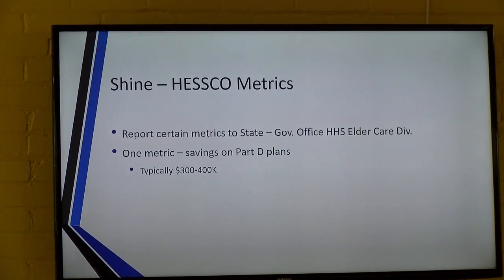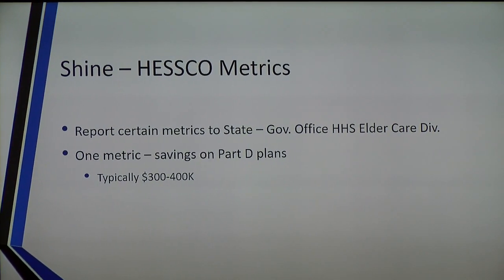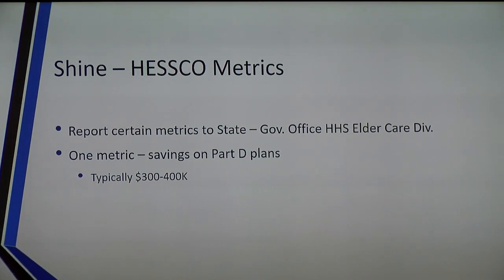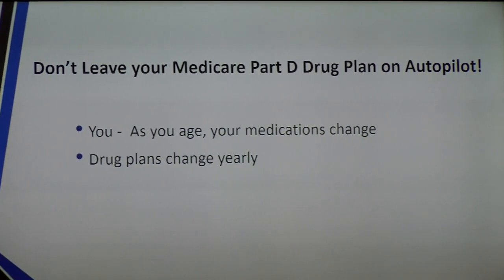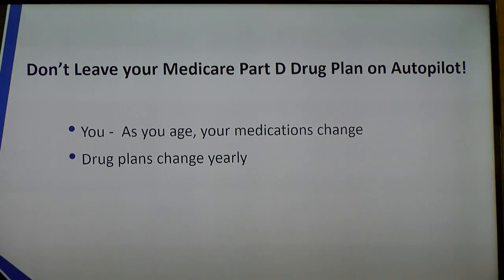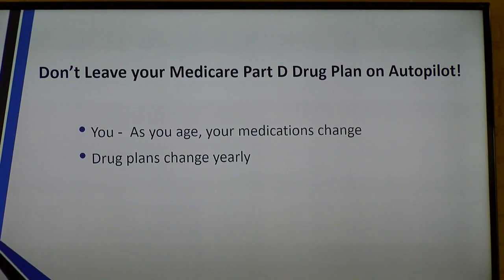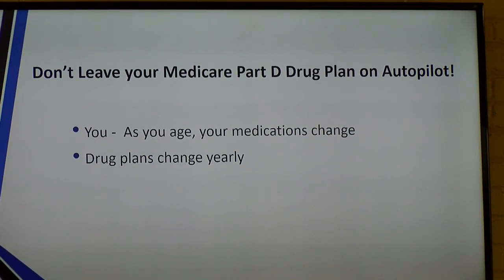By my experience, it's a lot of people that have been on Part D drug plans for a while. They locked and loaded in whatever program they started with, but it now no longer fits their particular drug needs, and they're missing an opportunity. So, two comments. As we age, our medication needs may change. And the second part is drug plans clearly do change, and I'm going to show you what some of those cost factors are.